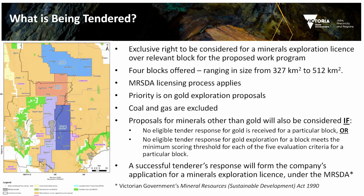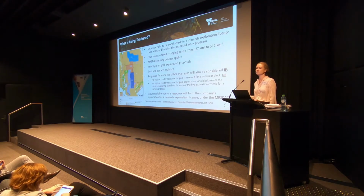You would note that the priority for this tender is on gold exploration. Coal and gas are excluded. However, we will accept tenders for other minerals, but these will only be considered if no eligible tender response for gold for a particular block is received, or if an eligible tender response is received, but it doesn't meet the minimum scoring thresholds for each of the 5 evaluation criteria for a particular block. And I'll explain the evaluation criteria and how the scoring works a little bit later. So if a tenderer is deemed successful, their tender response will essentially form their application to the Earth Resources Regulator for an exploration licence under the MRSDA.